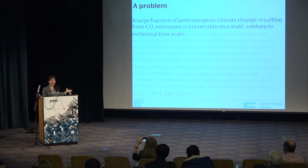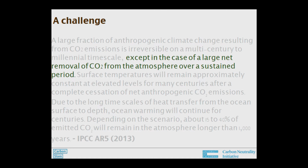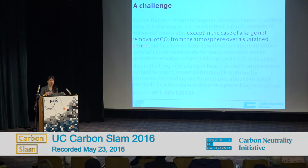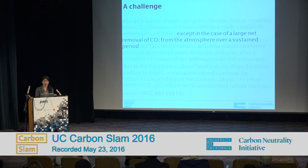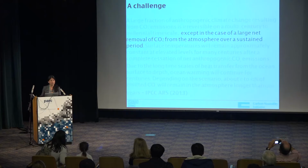This is from the latest IPCC report, and they state that a large fraction of climate change is irreversible on a multi-century to millennial timescale, except in the case of a large net removal of CO2 from the atmosphere over a sustained period. So what this is saying is that reducing our emissions to zero is actually not enough. We need to do it, but we also need to find a way to take carbon out of the atmosphere where we don't want it and store it somewhere else where maybe we do want it.